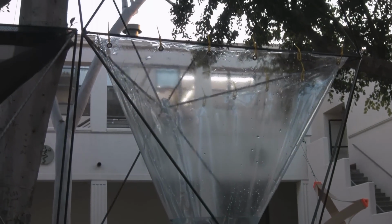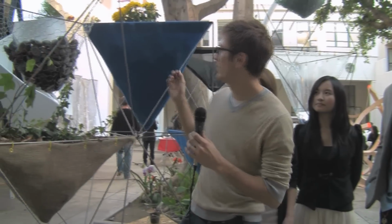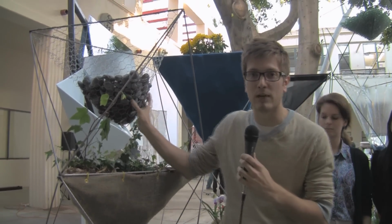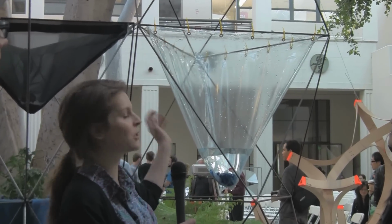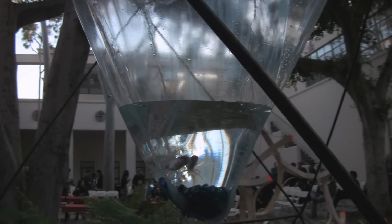So we took more of a product approach, allowing for these little pockets to be installed into our system. These pockets have different functions. As you can see here, some are for growing plants, others are for diffusing rainwater as it comes down. Another idea is to have systems which can hold different materials, like rocks which can filter water to later drip down into a little habitat for fish or whatever other species people might decide to put in there.